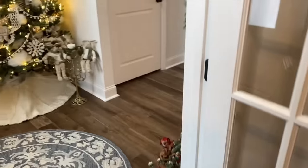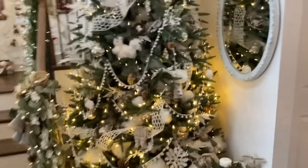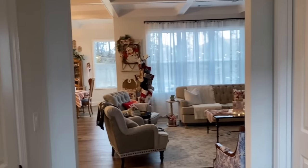So we're gonna head back out now, back through the foyer, and we will head into the family room.